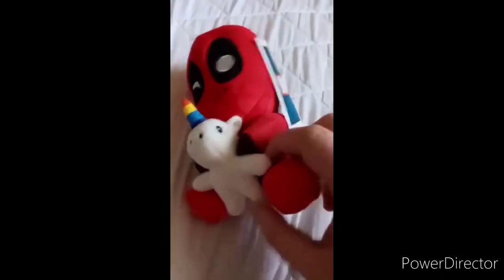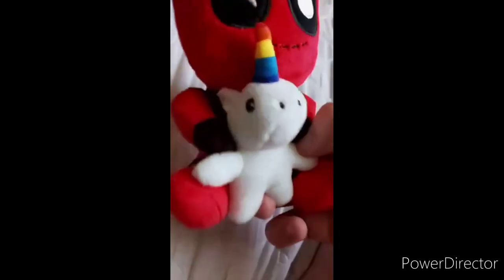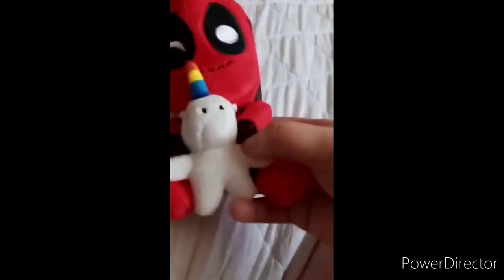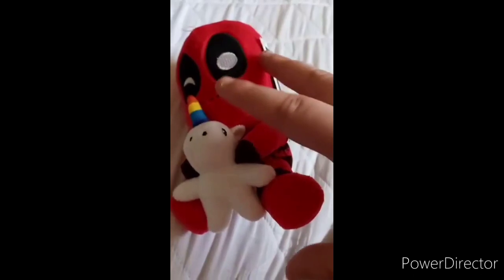Some of y'all have been wondering, where did I pick this up at? I picked it up from Target. It's pretty cool, pretty cute, pretty funny. But yes, I'm going to have to take the tags off and see what it looks like without the tags on. And it was like $16.99.